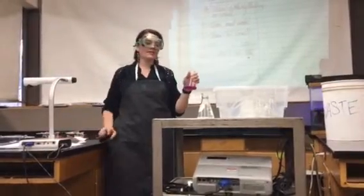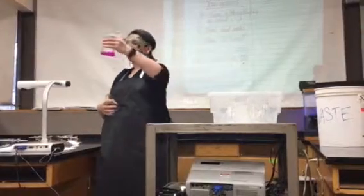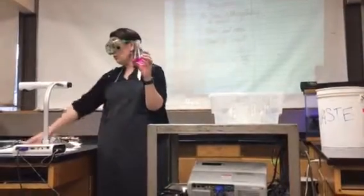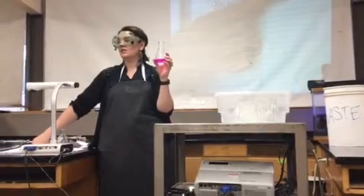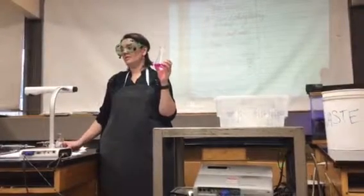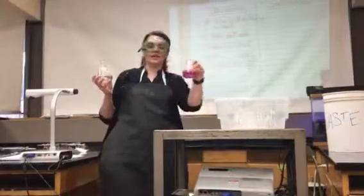Who thinks it'll go back to clear? Is B the acid? Yeah, because you added B to C. So B and C changed color, right? So we know for a fact that one of them is the indicator, either B or C, because that's what indicators do. They change color when they're in acid or base. But so far, that's all we really know. Either B or C is the indicator.